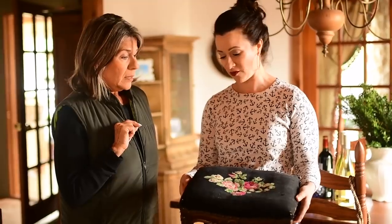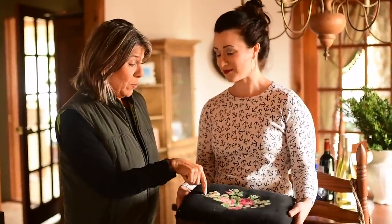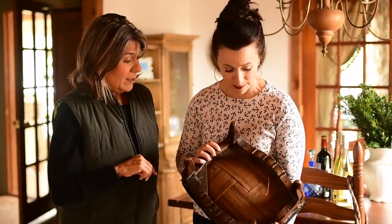And it looks like somebody should have thrown it away. But someone saw the beauty in the petty point, for one thing, for sure. Forever. Yeah, I love it. Yes. I love that it's a nail head. Tragic. The bottom, the burlap. Yes. Tragic. Tragic and fabulous.